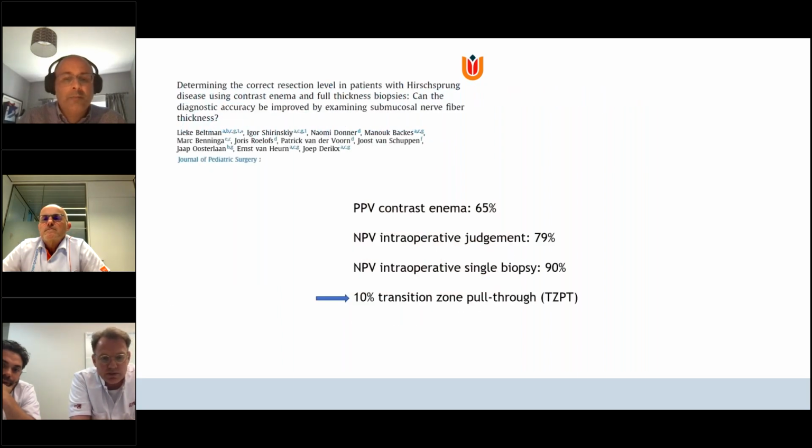And you could immediately do a single point seromuscular biopsy, as you can see in the next slide, which comes really slowly. However, we stopped doing this, and I think because of the same arguments as Jonathan gave, that with this single point biopsy, we published that in about 250 kids, we had a transition zone pull-through of about 10%. So what we do now is at the end of the surgery, once we did the pull-through, we also send a donut to the pathologist who we informed days before to be ready for us. And only then we start creating the anastomosis.